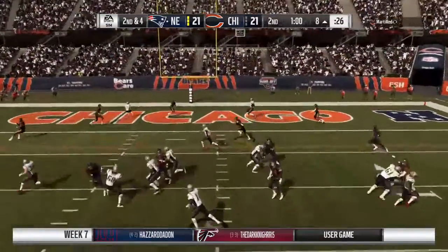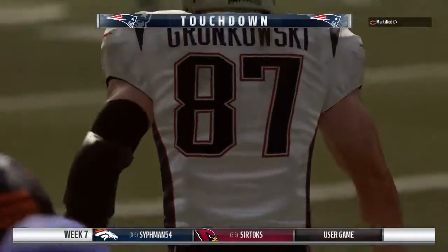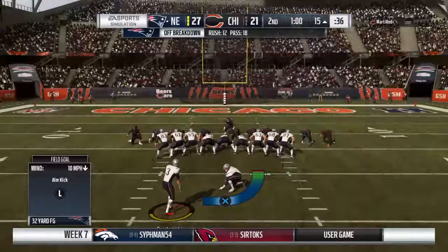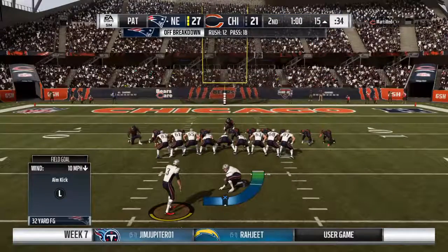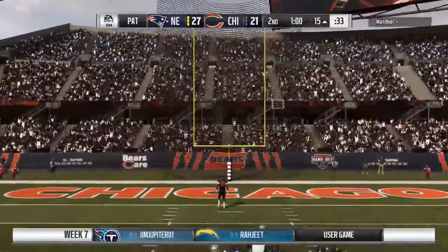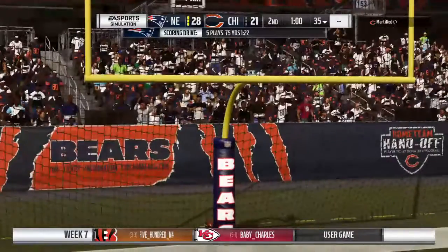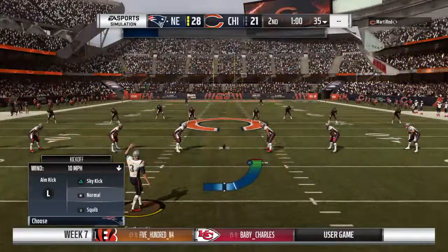Now Brady throwing on second down. And that's caught by Gronk for a Pats touchdown. Rob Gronkowski with his second touchdown here in this first half. And the Patriots have moved out in front. Extra point good by Gostkowski. And the decision to just kick the extra point winds up successful.